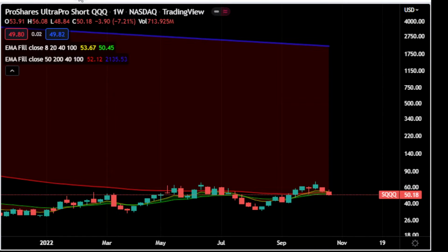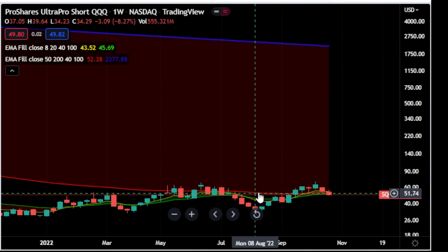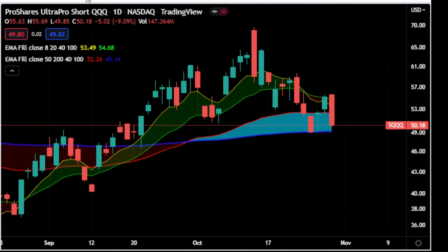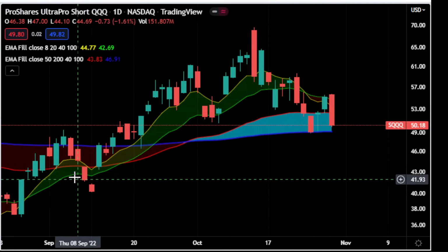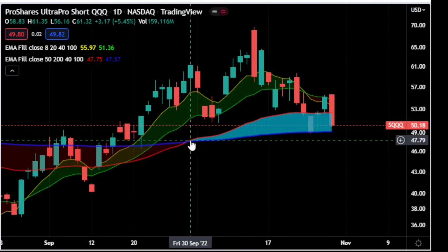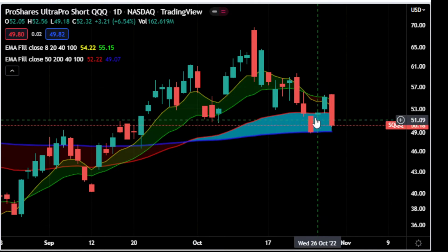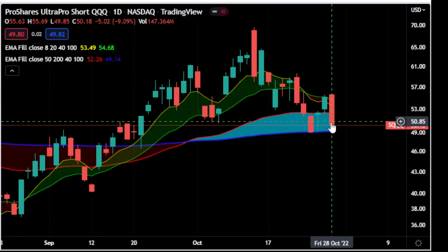Let's move into a weekly chart of SQQQ. We see the 200 way up here. The 50 is here, all kind of jumbled with the 50, the 8, and the 20. Let's go into a daily chart. Here on the daily chart, SQQQ has been trending above the 200-day moving average since September, and it tested it right here back on Tuesday, bounced off it, and then came back down here.